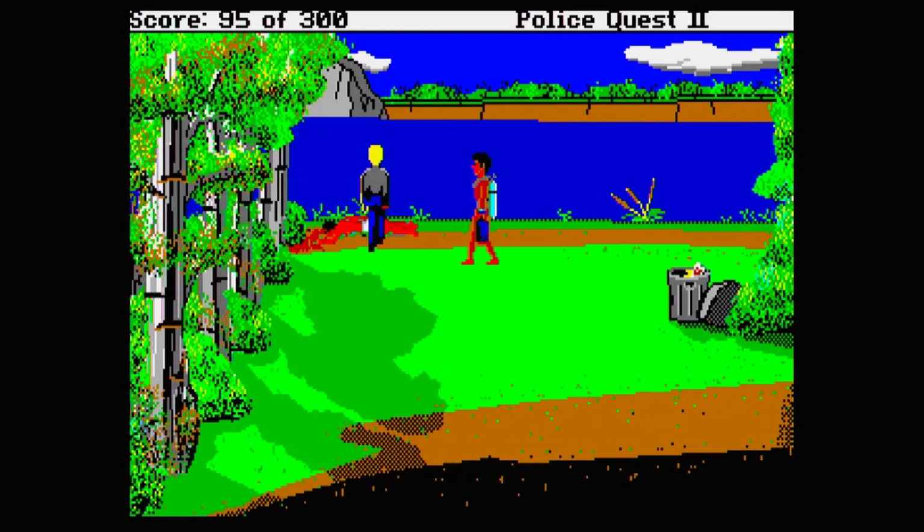Okay, so we can't search it. We can't really do anything more than that. Don't believe we need to take a photo with our field kit or anything like that, so that should be fine. So maybe we don't need to wait for the coroner here. Okay. Well, let's continue on with the game.